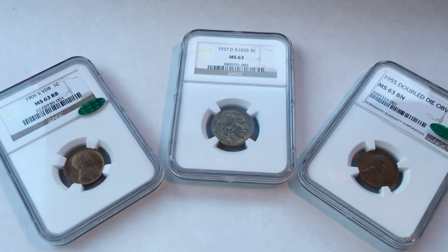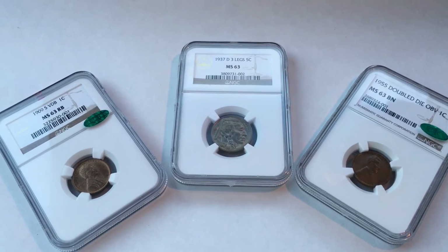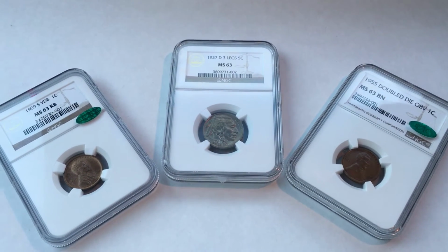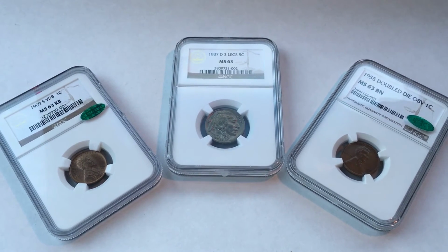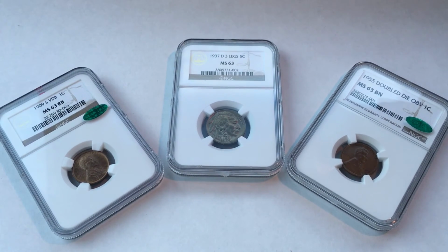Alright, so overall, that is my top 3 picks for America's most iconic coin. And like I said, it's not necessarily about the rarity of the coin. It's more about the controversy that surrounded the coin. Now, not to say that these coins aren't rare. They are semi-rare, probably by my standards.